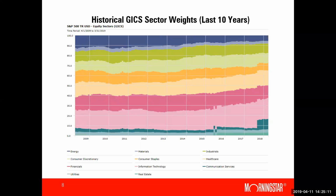This next chart you might have seen over the last few QMRs. We've incorporated it just to show a historical view of how the sector weights have looked over the last 10 years or so. On the bottom right-hand corner, you've got this greenish sector, which was the real estate sector. You'll also notice that the energy sector, represented by the purple shading at the top, has been shrinking throughout the years since 2009 and becoming a smaller and smaller part of the weighting in the S&P 500.